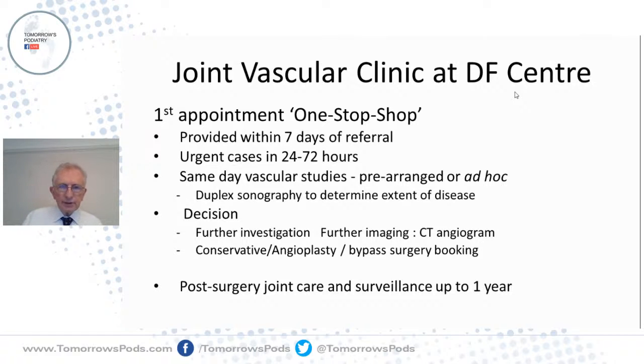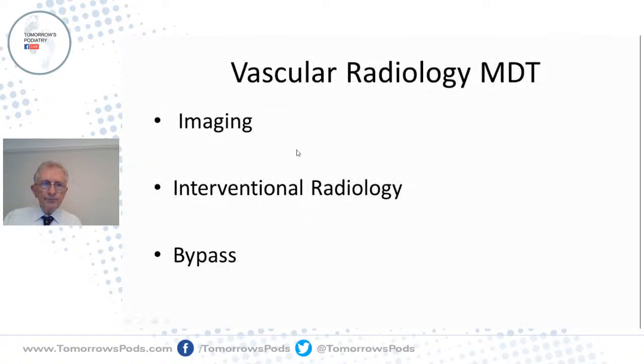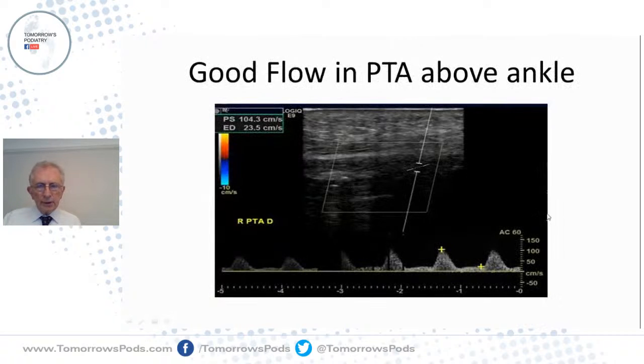When the patient comes to the clinic, same-day vascular studies, duplex sonography to determine the extent of disease, and then let's make a decision. Can we, on the duplex data, decide whether that patient needs conservative treatment, angioplasty, balloon dilatation, or bypass surgery? The patient, if it's iliac disease, may need further investigation, such as a CT angiogram. But that procedure then takes place, and the post-surgery joint care and surveillance again takes place in the multidisciplinary foot clinic. Just a point on the imaging for you to be aware, which comes before the interventional radiology and bypass: duplex sonography. We have access to an excellent vascular laboratory. It is the mainstay now, non-invasive assessment.